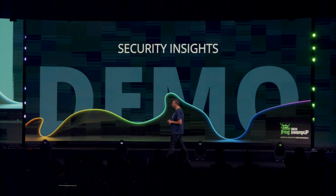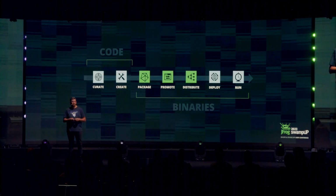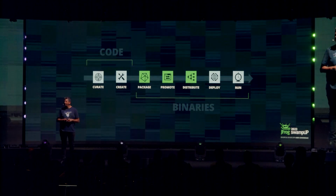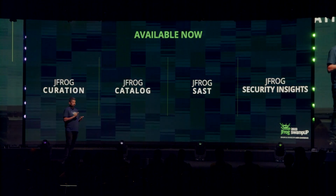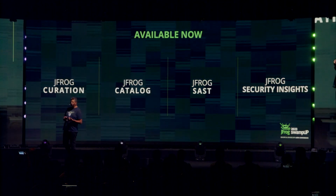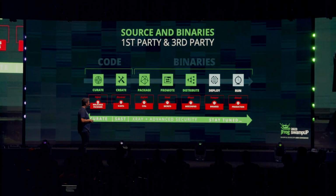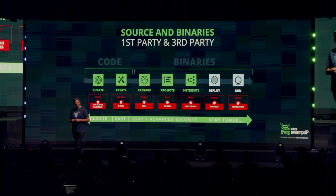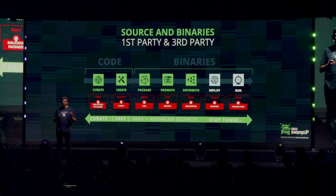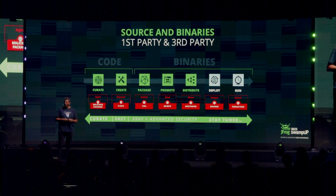All right, so to conclude, JFrog Security, our offering, has been centered around the center of gravity with binaries. But we are going where the attackers are going. And for that, today, as promised, we've launched JFrog Curation, JFrog Catalog, JFrog SAST, and JFrog Security Insights to provide you with an end-to-end solution, all the way to the left with creation, and you see that missing gap there, as you have mentioned. Stay tuned for that later on. Thank you. Appreciate your time.